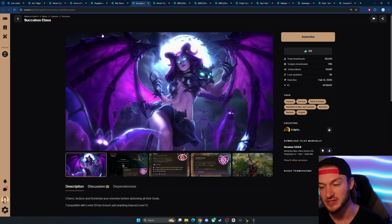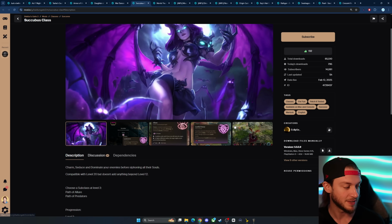Now we also got ourselves a Succubus Class Mod. Now this mod was released in February. This one was released in January. So I've been using these for quite a while now. It's actually crazy to think how fast this year's been going, but another incredible mod by Eclipse. So happy to see more and more of their mods make their way over.